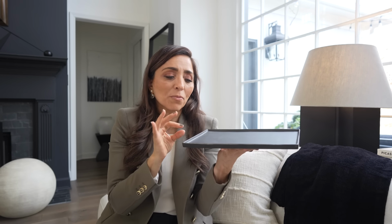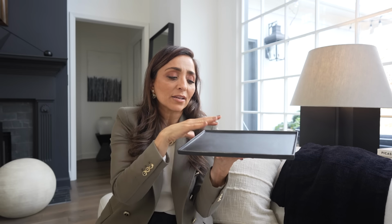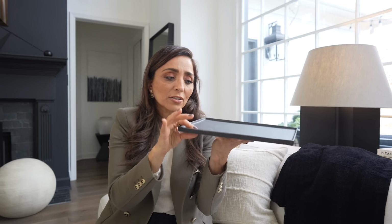And I just think a tray like this is just such a great piece. I love the minimal slim line to it, and yet that iron texture like that just really adds some depth to your home. It adds that natural finish, but then it also just sort of elevates it and gives you something, that contrast I think really helps.